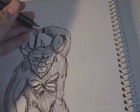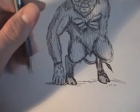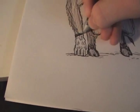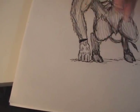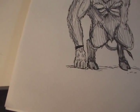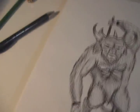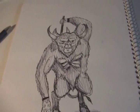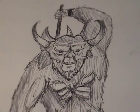Would have liked to darken his bracers right here a bit more. These are still a bit sketchy. But yeah, that's basically it. A Minotaur. Roar.